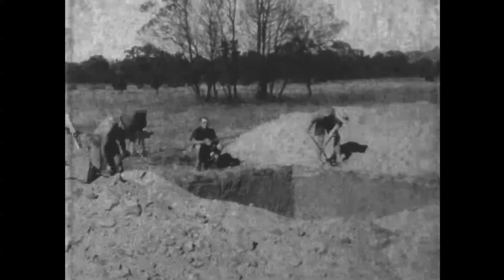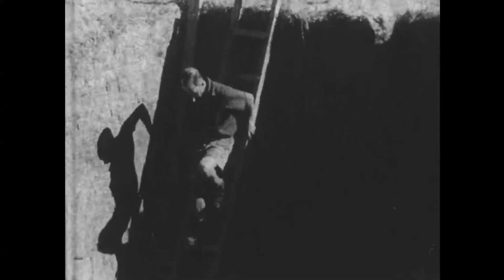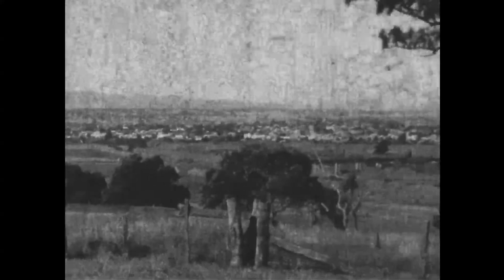On this stream, tests are being made for the Warkworth Dam, the second step in river control. Its planned capacity is greater than that of the Glenbawn Dam. The Hunter reaches the broad dairy and pastoral lands near Singleton, the Upper Valley's largest town.